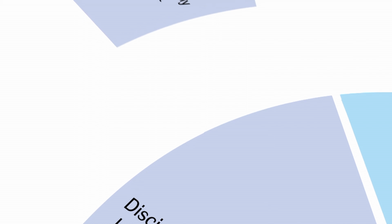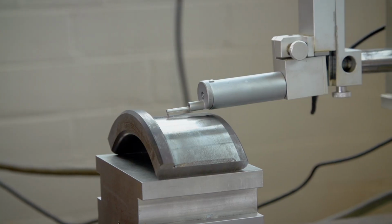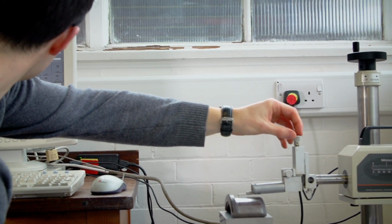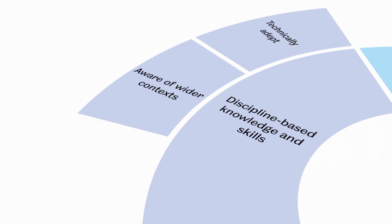The discipline-based knowledge and skills sector subdivides into 3 categories. The first being that we expect our students to be technically adept. This includes understanding the scientific principles behind the engineering that they're learning and being knowledgeable of the engineering concepts specific to their discipline. The second is that they should be aware of wider contexts, things like the commercial and legal environment in which, as engineers, they would be working.